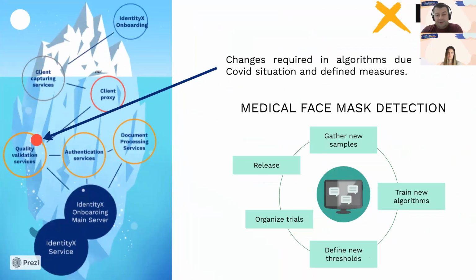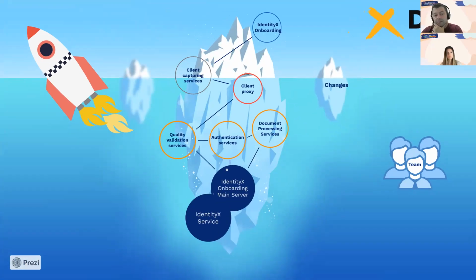Now, this was one of the stories for the medical face mask detection and how it changed our services and how we needed to respond quickly. But of course, there could be many other global changes that could affect all the service providers in this industry. One more, for example, could be related to changes in the definition of personal data. For now, in terms of GDPR and PII, you have a limited number of personal data that is protected and cannot be shared. And when you are in this digital identity proofing business, this is definitely a legal, mandatory part of the regulation to take care of.